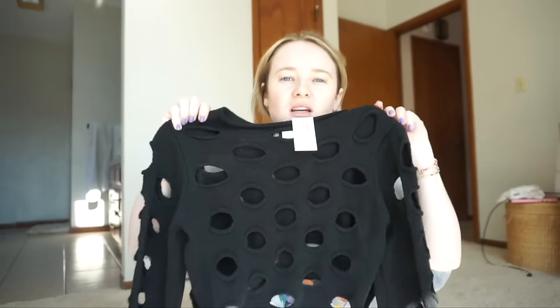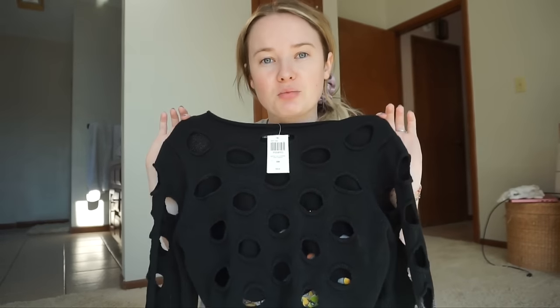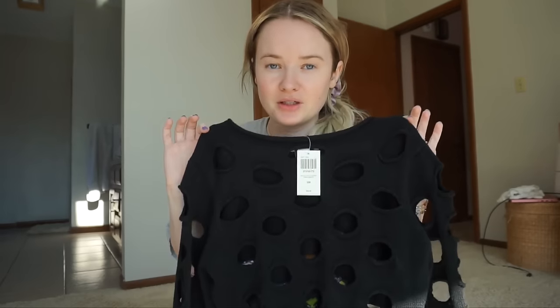And then I also got this at Hot Topic as well, which is kind of like a cropped thing. I was maybe going to do a purple tank top underneath it, but I realized I don't have a purple tank top, so I don't know why I did that. But yeah, I'm just going to have to try stuff on. So that's what I got.